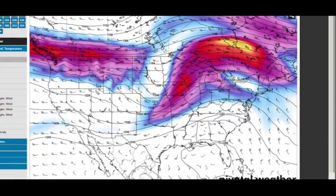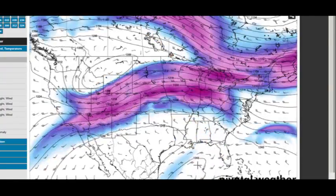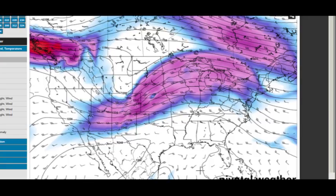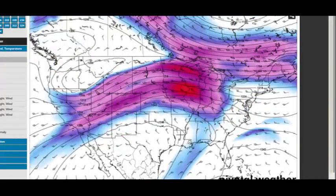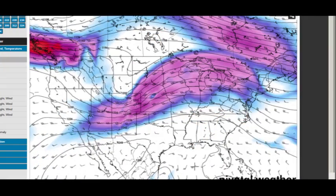Okay, let's go to the 200 millibar chart and just look at the changes there, because this is where we kind of see the shear over the Gulf. See that 65 knot flow, 55 to 65. Let's see what happens with that. Looks like it weakens by about Friday. See that now we've got south winds at 25 there. So it looks like that subtropical jet that we had earlier has died off. So that's going to really be critical here.